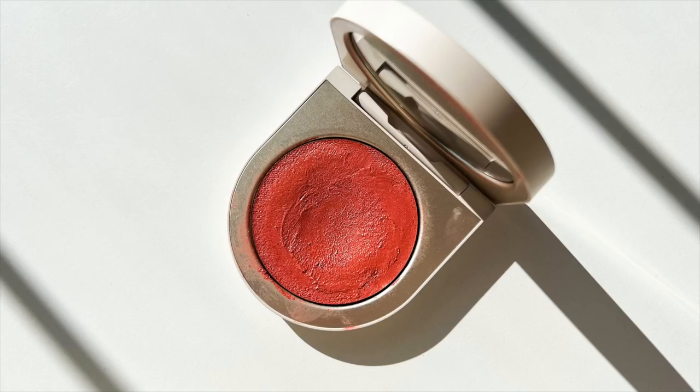Another very predictable blush that's included in this section is the Rose Ink Lip and Cheek Color. My favorite color still remains to be Foxglove. I do have three other ones in my collection here, but Foxglove is where it's at. I also love using this on my lips.